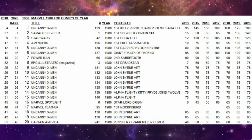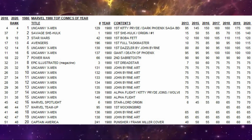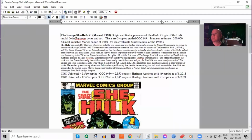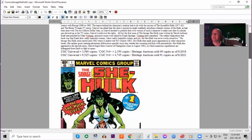Savage She-Hulk, featuring her first appearance and origin. And of course, it's the #1 issue as well. It's almost gone up 10 times in price in the last 7 years alone. Huge demand for this book. There are 3 copies graded 9.9. Print run estimated at 200,000. She-Hulk created by Stan Lee.